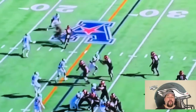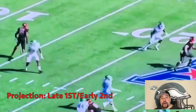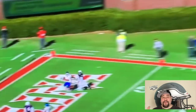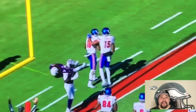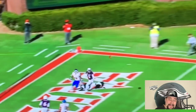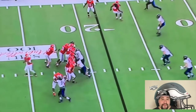Okay, at number 3, we got Courtland Sutton. Now, Courtland Sutton from SMU is a big wide receiver. At 6'3", 218 pounds, he ran a 4.54 at his 40 during the combine. I like this kid a lot. I think he's one of those wide receivers who may not have the blazing speed, but he has such a great ability to go up and get the ball, fight for the ball in traffic, like an Alshon or a Dez Bryant. I think that this kid has a high ceiling and could really be a good player in this league.